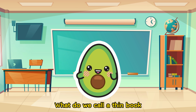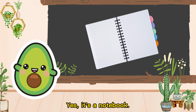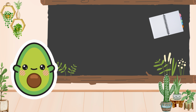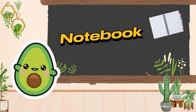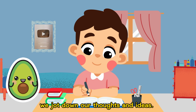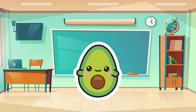What do we call a thin book with blank pages for writing? Yes, it's a notebook. Repeat after me. Notebook. One more time. Notebook. A notebook is where we jot down our thoughts and ideas. Spectacular work! Let's journey on.